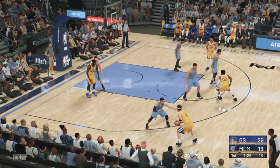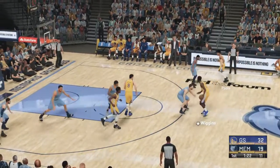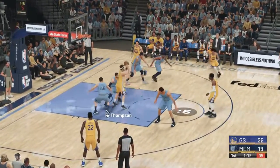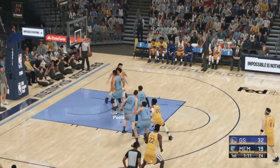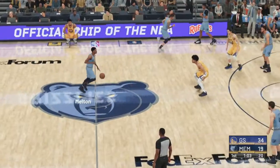Thompson outside. Pass to Poole. Wiggins outside. Now here's Thompson. Poole outside. Driving inside. Yes, and a nice assist from Thompson. Thompson's got 6 assists now in the game. Memphis has gone 1 for 3 from outside so far in this game.